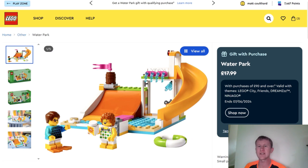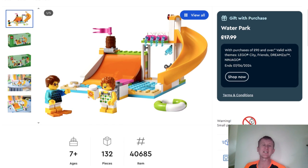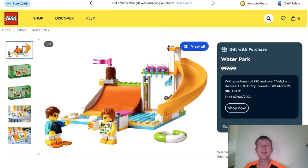Now, the next thing that you need to pay attention to if you're trying to backtrack this from the future, it is item number 40685. It's 132 pieces and it is valued at £17.99. But it is a sweet looking thing.